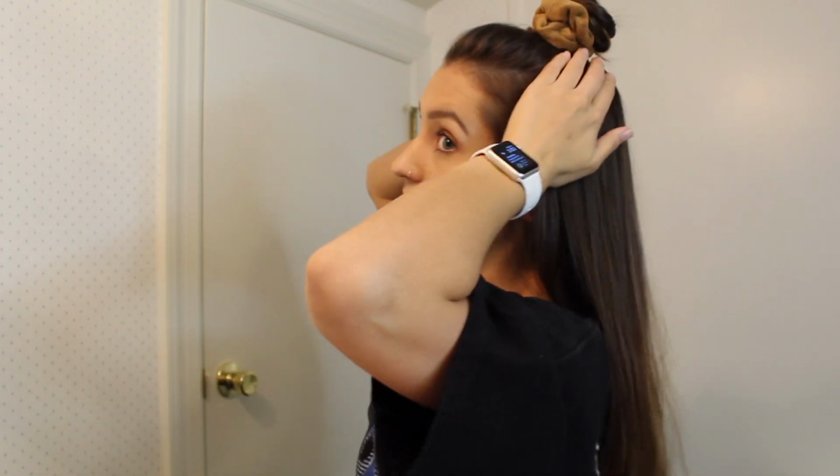So my camera's about to die, but this is what I came up with. I don't know how much it caught or didn't catch before. There's an extension up in this bun that's just sitting right in here. You can't see it, but that just makes the bun look bigger. And I have extensions in and around my hair that just make my hair look fuller. And yeah, I'm actually pleasantly surprised with how this turned out, and I really like it.